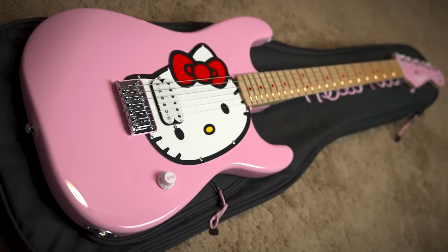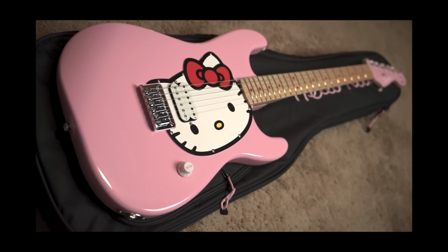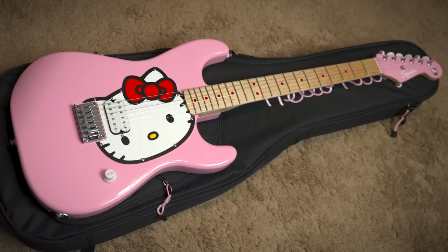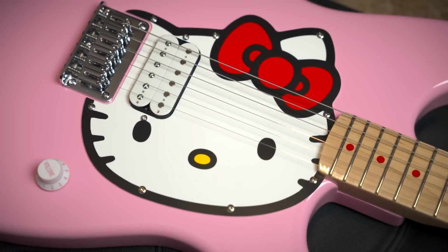But anyways, shipping labels already printed, boxes already packed. Let me know what pickup I should wire into this after it gets back from Evertune's headquarters. I mean, come on, there was no way we were gonna let this go un-Evertuned. It's good, but it's not at its maximum chug potential, and god damn it, we're gonna get it there. Of course we're going full stupid in the name of riffs and science. What channel do you think this is?